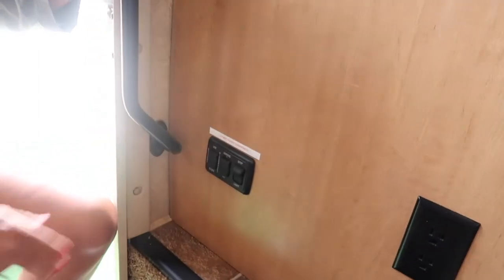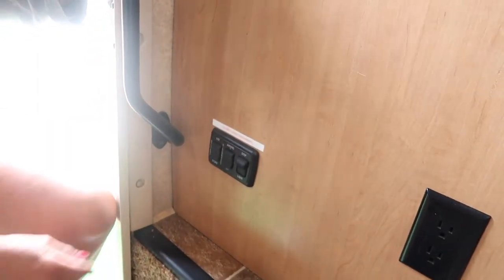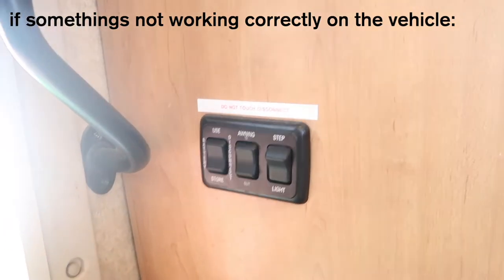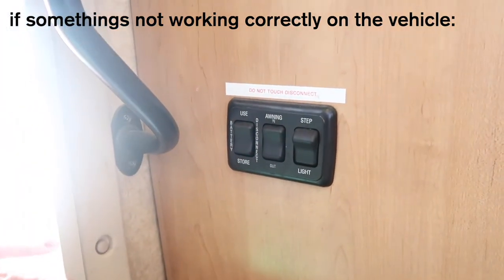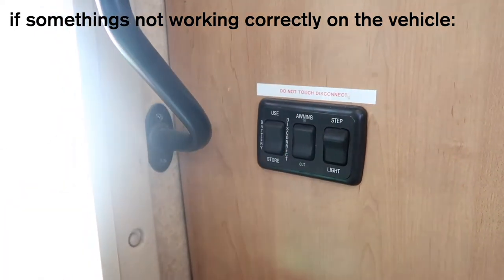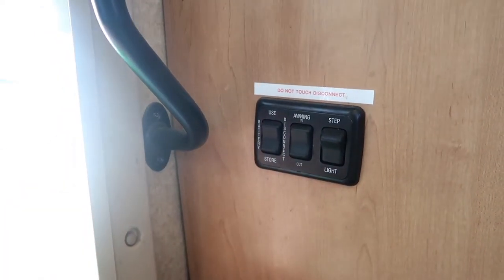So whoever's in charge of your camping group, you want to make sure they do a walk around before you actually leave, because if you rip off this awning, it gets quite expensive. And your battery disconnect. I use this in the winter to store the vehicles, but if you accidentally find that something's not working, and also your dash radio runs off of this, then you just simply hit use, and it reconnects the connection.